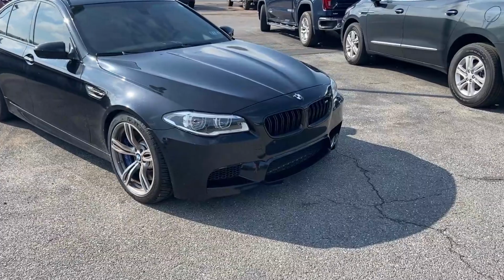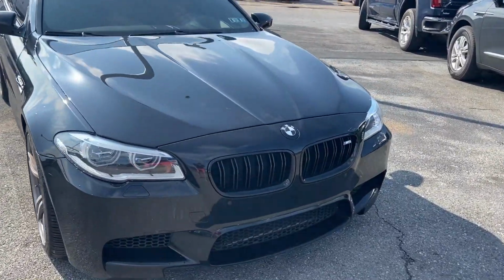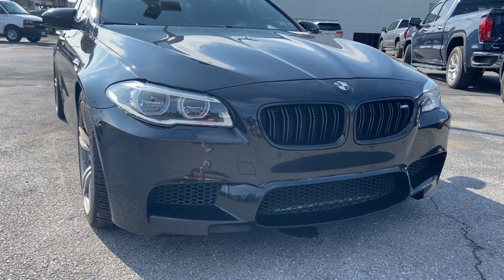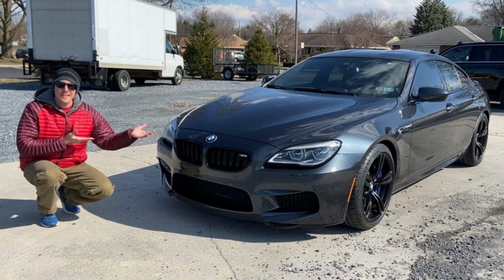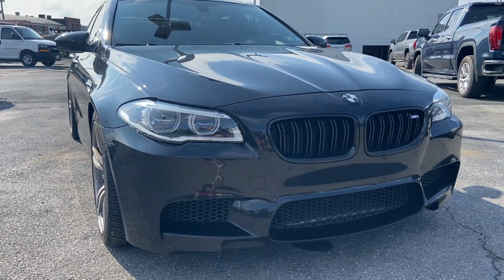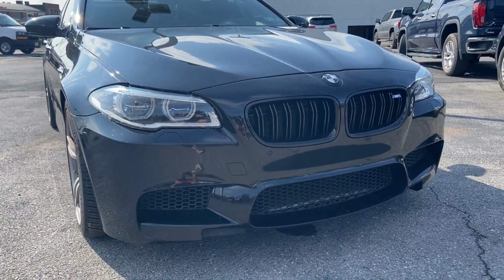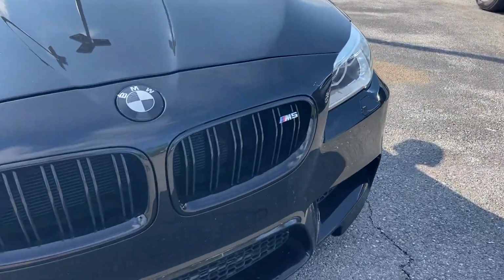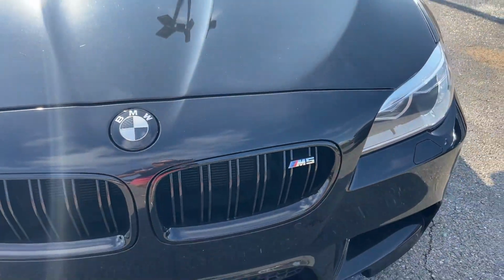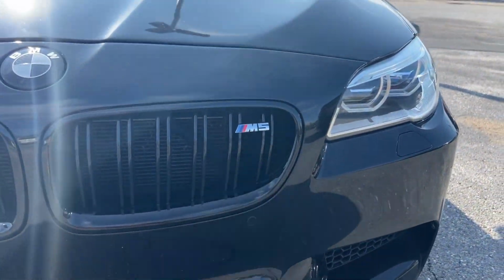So a couple things to differentiate the M5 from the normal 5 Series is this front bumper that is nice and aggressive. Now I did drive an M6 Grand Coupe with this same chassis, same everything, same motor, and that was a lot of fun to drive, so I hope this car is similar. But yeah, you've got the bi-xenon LEDs right there. You have the blacked out badges right there that sort of have a carbon fiber look, which is a very nice touch for a black car. There's your M5 right there.